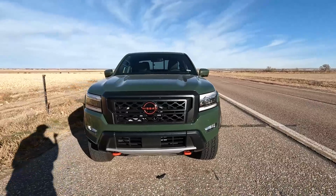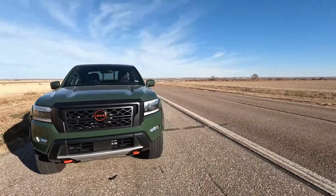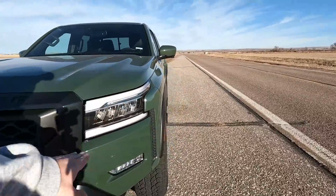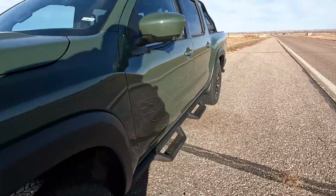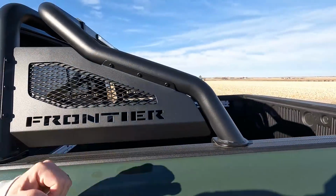A lot of people talk about Toyota Tacoma styling. It looks different. It's a lot different looking truck. I like the way they've done the grille. I like the way they've done the surrounds. The lights look really good. I'll show you those at night. Really cool look there. Nice tires. The Pro 4X here. Even got the cool accessory hookup there.